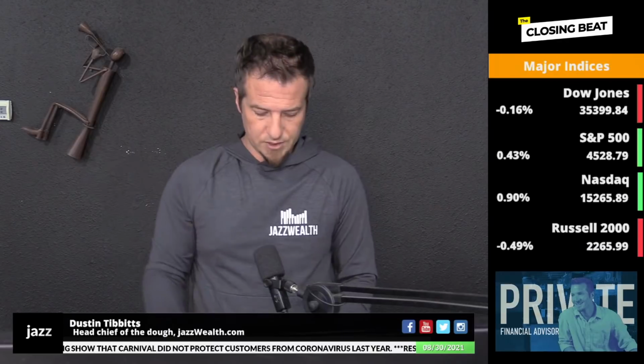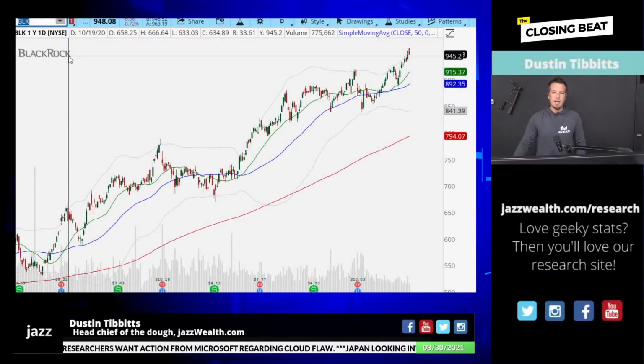It puts a lot of the middlemen out of business, not the middlemen, the people that pay for the order flow, like Virtu, which I think you probably saw them lower as well. You did. So that's what happened there, and a little bit of weakness on that one. I think it was a bit of an overreaction.